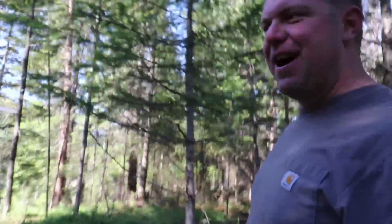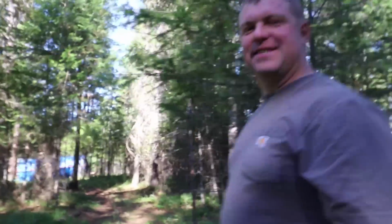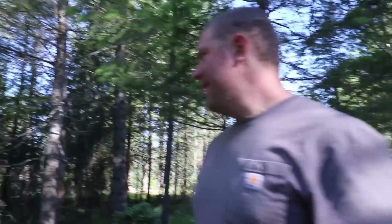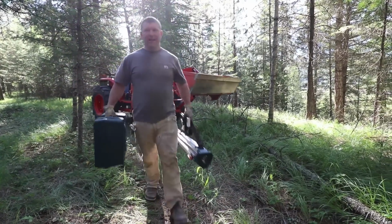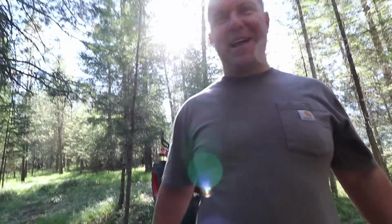And so he generously offered to bring his tractor over and help us get this cistern at least filled up and do some other tasks. I don't think Richard knows what he's in for yet. Yeah, he doesn't know, but he's about to find out. I hope Richard brought his helmet.